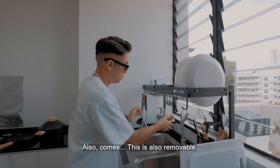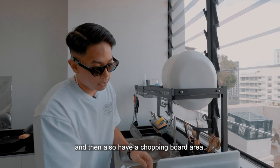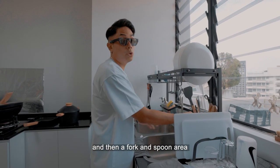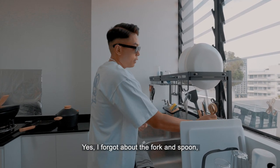It also comes with this removable part, where we put our dishwashing liquid. And then there's also a chopping board area. You can just put the chopping board here. And then a fork and spoon area. Okay? Fork and spoon, yes! I forgot about the fork and spoon.